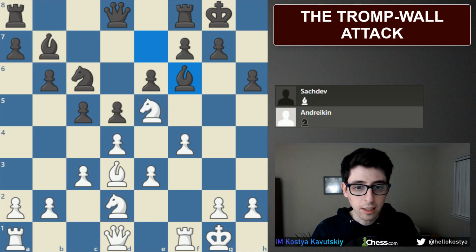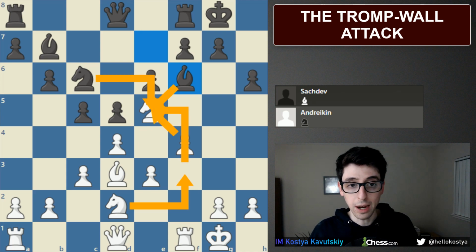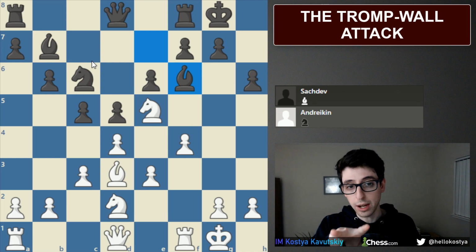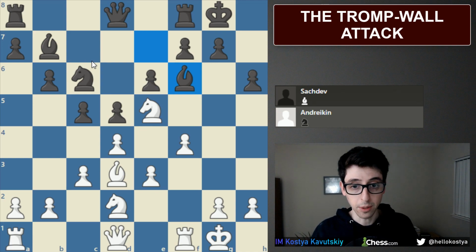So white's idea is to simply bring the second knight to f3, and if black wants to trade off the knight, that's absolutely fine. We'll replace it with the other knight. If black wants to trade the bishop, that's absolutely fine. Black is going to be left with the bad light squared bishop. So this kind of setup, two knights and the bishop versus black's two bishops and the knight, is totally playable for white, and we'll see this time and time again.